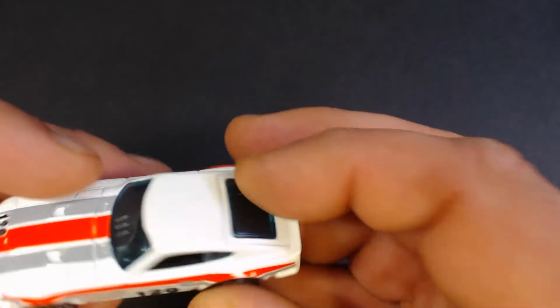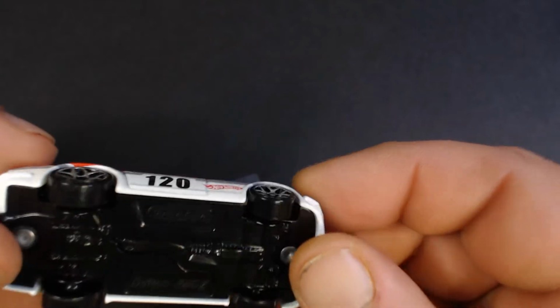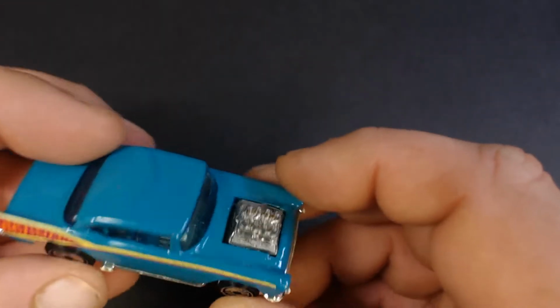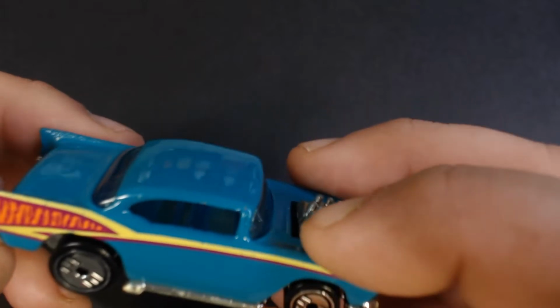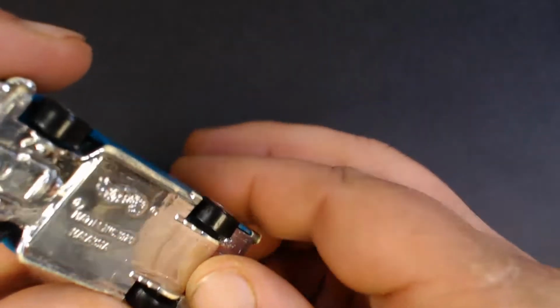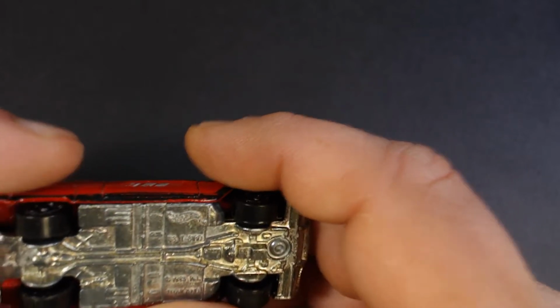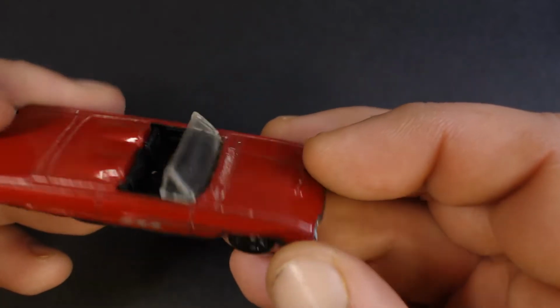We've got a Datsun 240Z. Here's the old '57 Chevy, I think, with an 80s style paint job. The orange and purple zebra skin. This is a pretty old one, it looks like. '80, no, it can't be right. '83 T-Bird convertible.